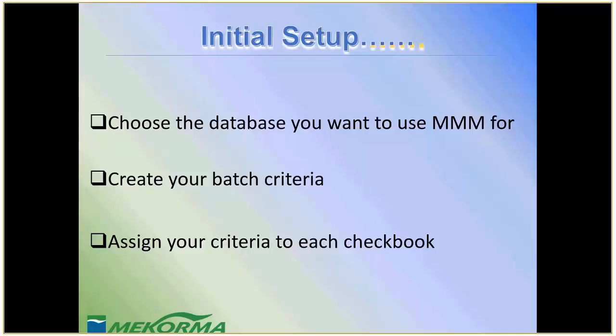However, we also allow you the ability to go in and set up separate criteria batches. So let's say that I want a batch just for rent. Maybe I've got a lot of offices. I want to keep it all together in one batch. I will create a criteria called rent, and it will create batches in each database just for rent. You can have as many criteria as you want. You can combine them. You can select different ways to do things.